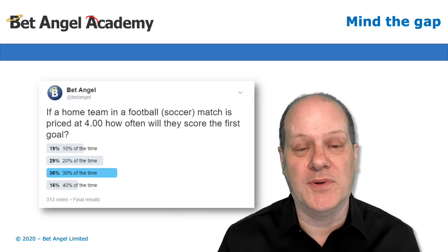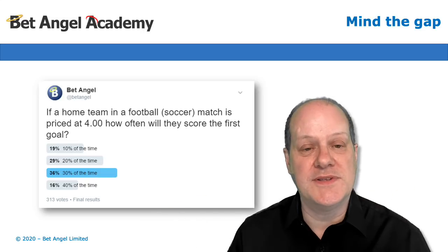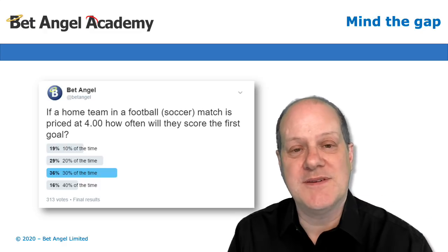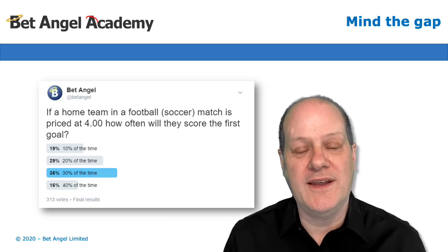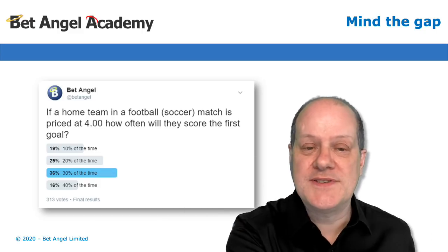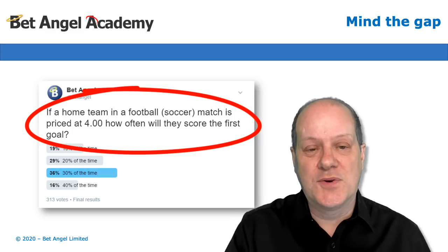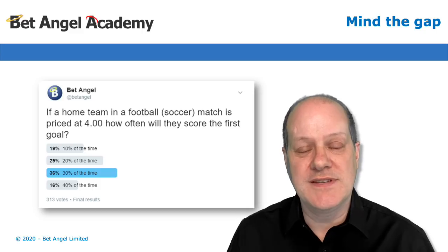But if you're trading in play on football, you're taking a position to trade out in play at some particular point. And I can illustrate a point to you here about where people go wrong when they attempt to do that. And as I just mentioned, sometimes the most obvious places to be are the ones where you're least likely to make a profit, and the least obvious ones where you're going to look a fool frequently are the ones where you can profit. So I went on Twitter a little while ago and I said, if a home team is priced at odds of 4, what chance do you think they have of scoring the first goal? Because if they score the first goal, then you can actually trade out for a profit at that particular moment in time.